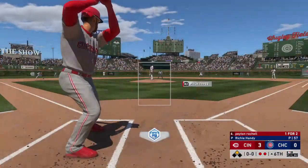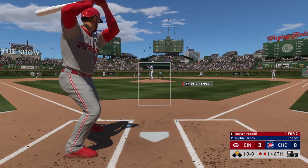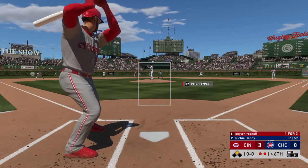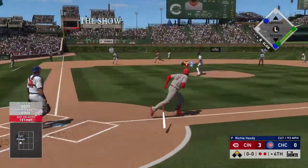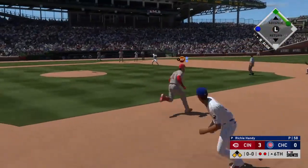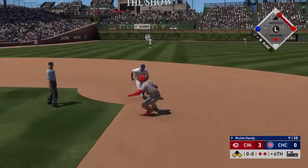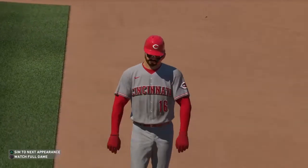Ready for another chance? Number 16. He comes in 1 for 2 with that home run he hit earlier. He's ready. Here's the first offering. Sharp ground ball toward the hole. And that's through into left, a base hit. The relay, and they've got the runner hung up between first and second. And try as he might, he can't escape.